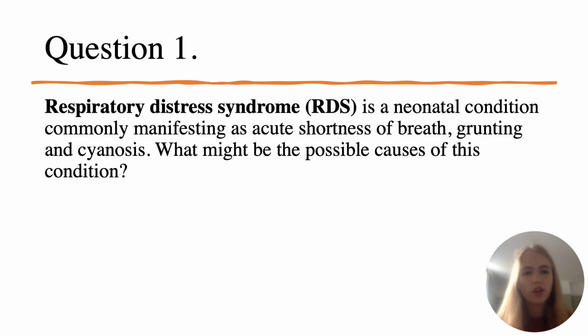Let's read this first. So respiratory distress syndrome, RDS, is a neonatal condition commonly manifesting as acute shortness of breath, grunting, and cyanosis. What might be the possible causes of this condition? So here I would encourage you to pause for a second, pause the video, and try and jot down some of the things that you might come up with answering this question.